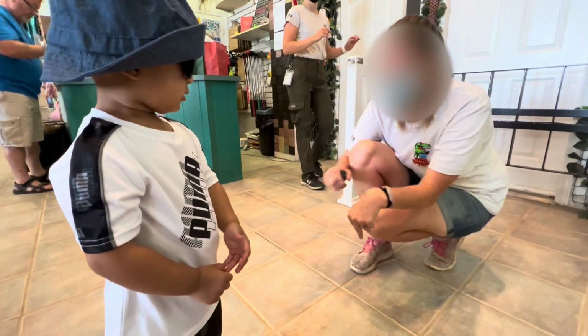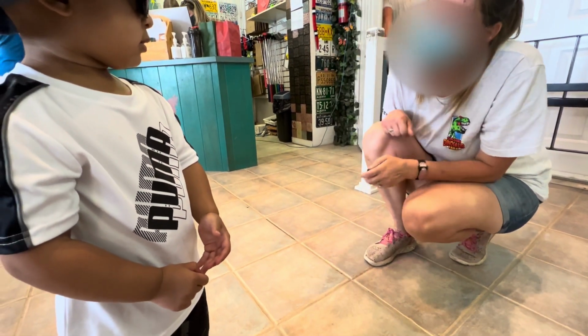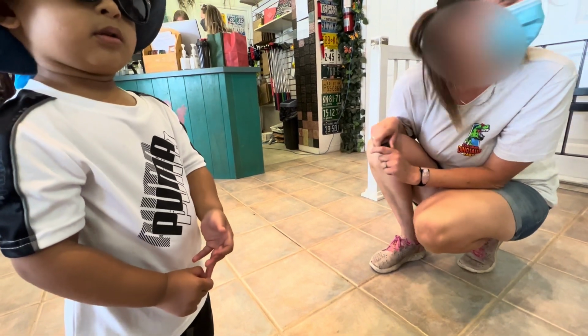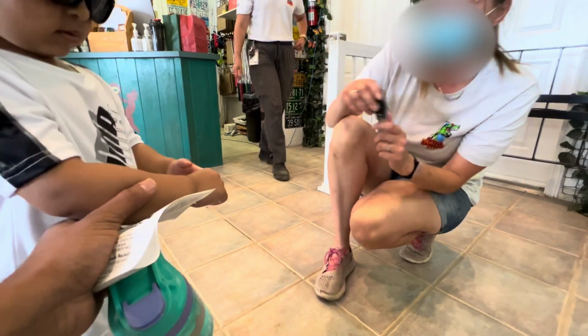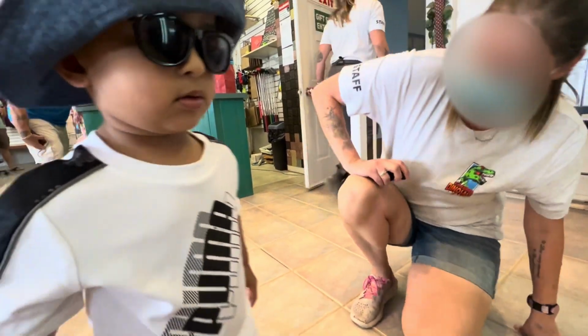A little star on your hand. See? And I'll just be like this. Wow. You want a star? You want one star on your hand? Yes. Which hand? On right hand? Ready? Shall we do one star? One, two, three. Yay!